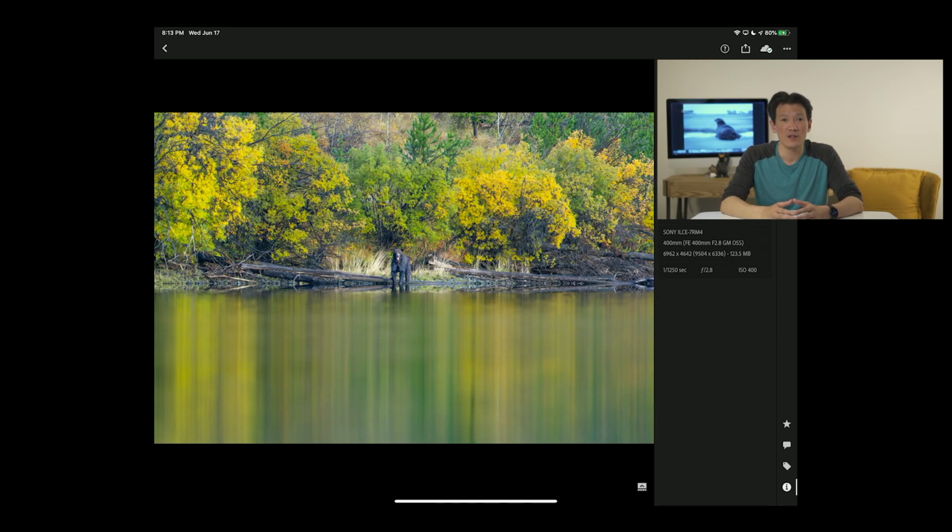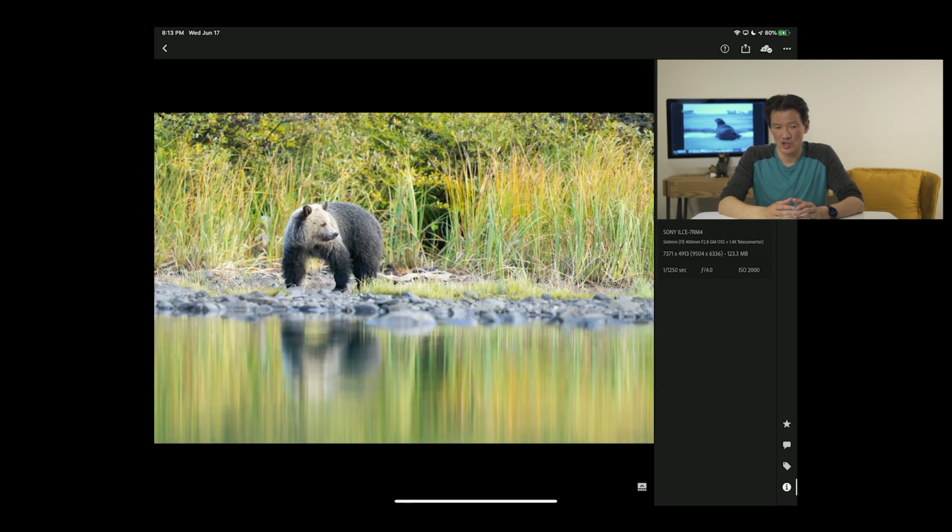taking an image like this, where you can see so much of the environment and the subject is really small in the environment, is a very different kind of image and tells a completely different story than if I had just zoomed all the way in. And here you can see all the beautiful fall colors and the reflections in the water. Same with this image of a bear cub.